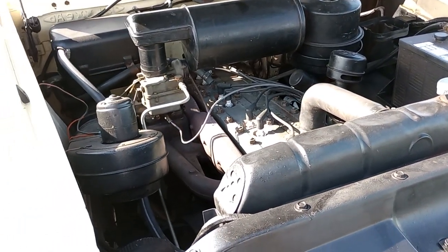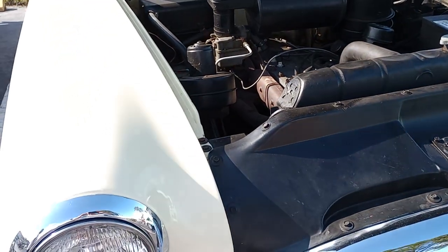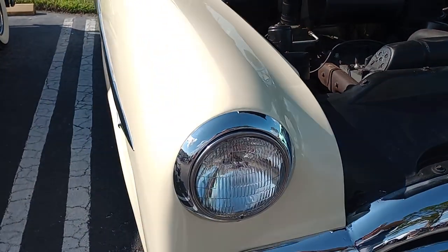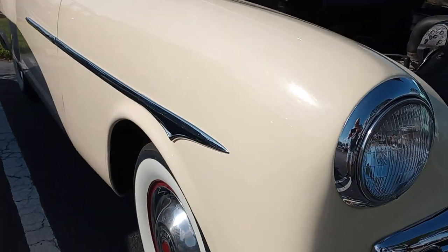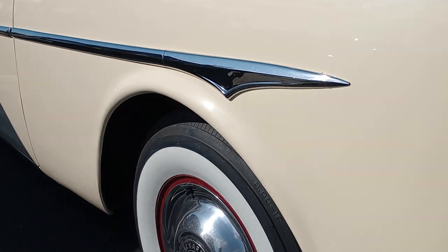Nice and stock looking. You are looking at a beautiful, beautiful, peculiar American automotive make, folks. Bodywork, wheels, tires, beautiful. Look at that trim.